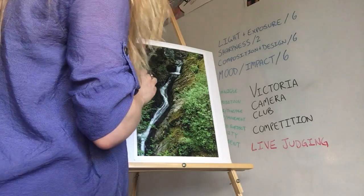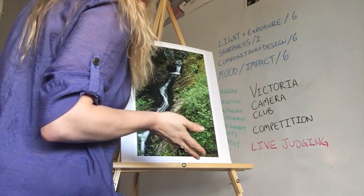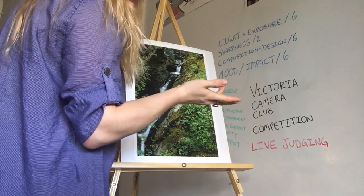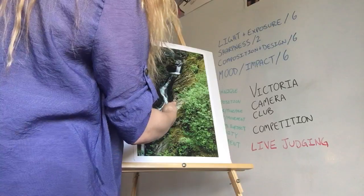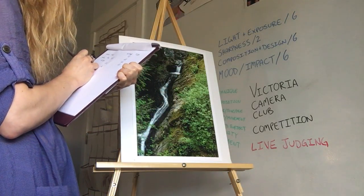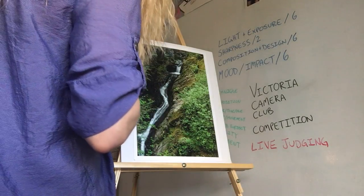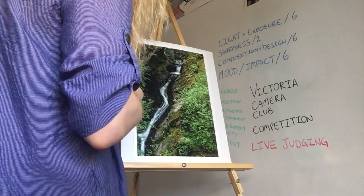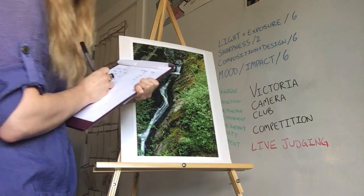Okay, so this image, right away, I love that it kind of bisects this diagonally. You don't see that often, so when you can pull it off with something like this, kudos. Really love the composition of how it cuts through the water there. So compositionally, I am going to give this a 6. And I think it has a really nice wow factor as well, so I'm going to give that a 6 out of 6 as well for mood and impact category.